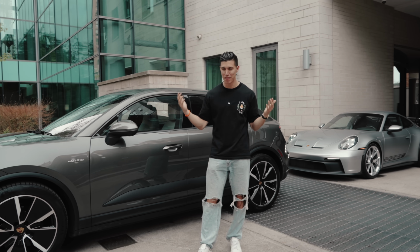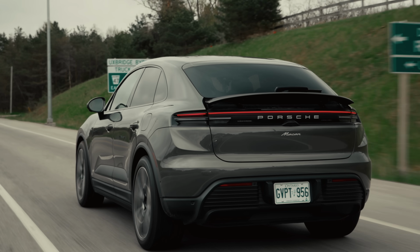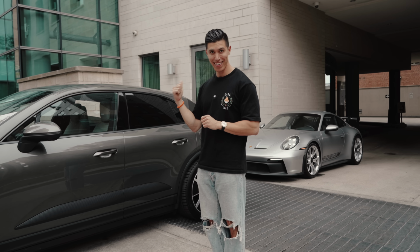I've been testing out a ton of EVs over the years. Obviously, staying in the Porsche camp could be a possibility, so this is the brand new electric Macan. I think it looks like a pretty good pairing.